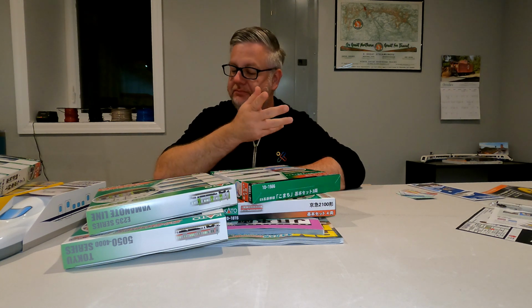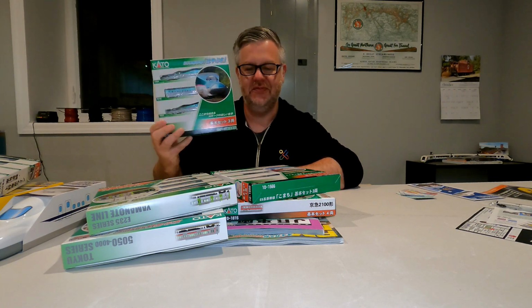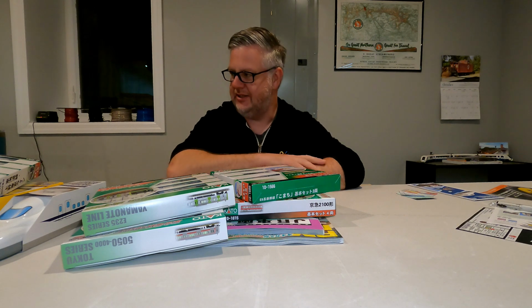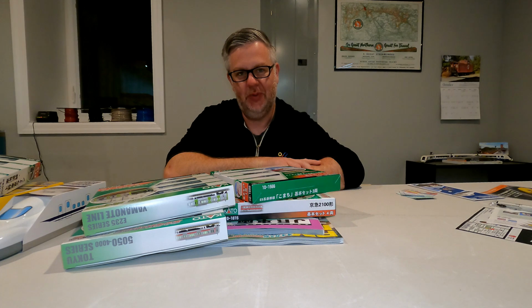So I do want to figure out something with them, and I also want to get some additional expansion cars for the E5 and the E6 series. But I think I've got a pretty good start on a little bit of a Japanese collection here if I wanted to build a little layout.